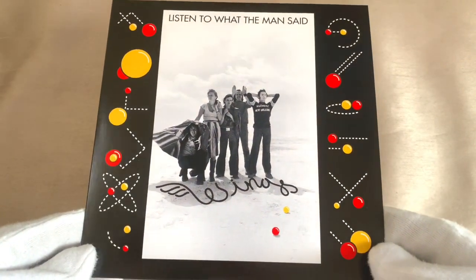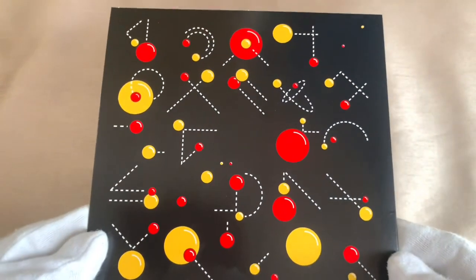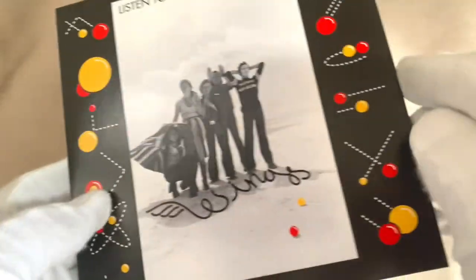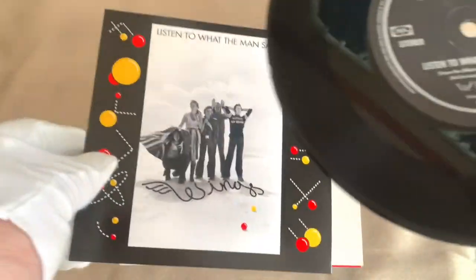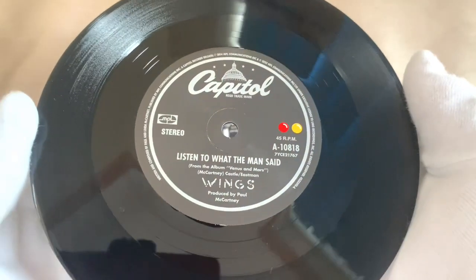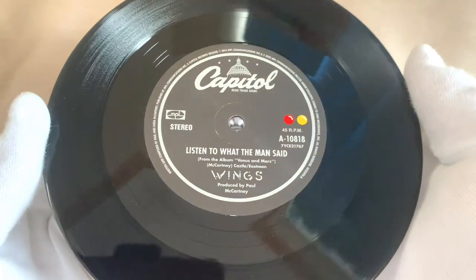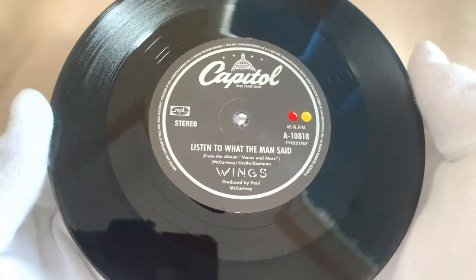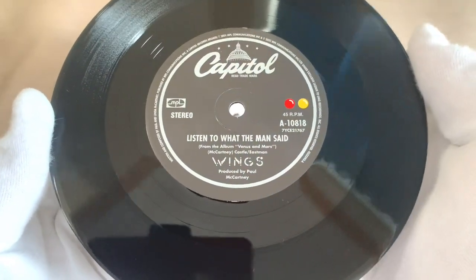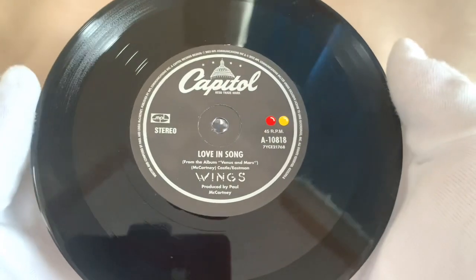This picture sleeve's from Australia, although it's very similar with the UK one, of course. Almost identical. So actually this vinyl itself then, got the Capital logos there, with the MPL logo and stereo, catalogue numbers on the right with the Venus and Mars planets, and Listen to What the Man Said from the album Venus and Mars there, Wings, produced by Paul McCartney.